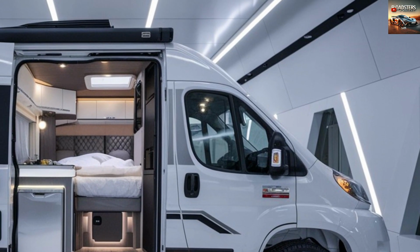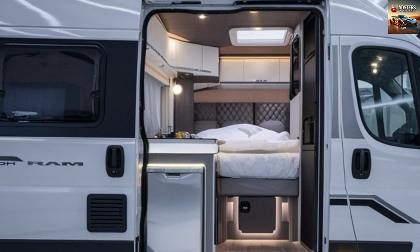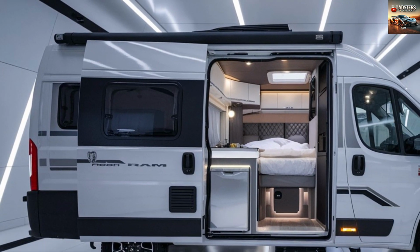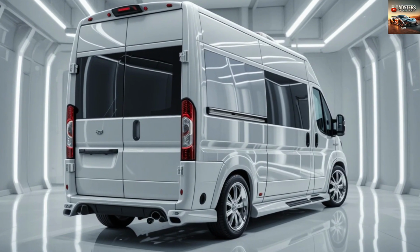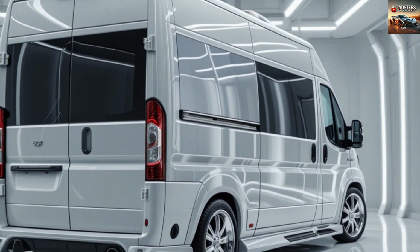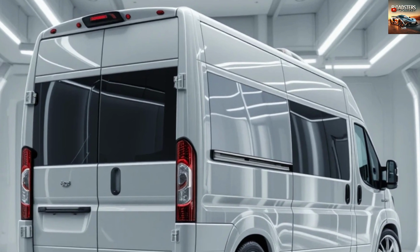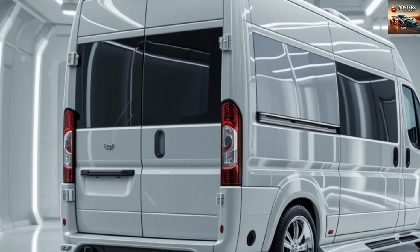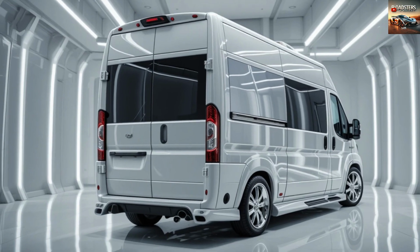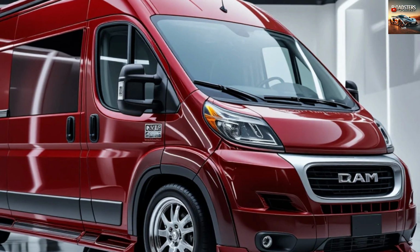One of the biggest concerns with electric vans is range, and Ram has addressed this well. The 110 kilowatt-hour lithium-ion battery pack is expected to deliver up to 164 miles on a full charge. A solid number for city driving and short to medium road trips, especially considering this figure accounts for carrying 50% of its max payload. When it comes to charging, the ProMaster EV supports Level 1 charging through a standard 120V home outlet, Level 2 charging through a 240V home or public station for faster replenishment, and DC fast charging of up to 150 kilowatts, which can add significant range in under an hour.